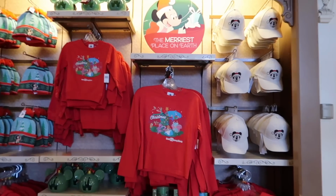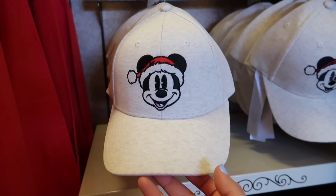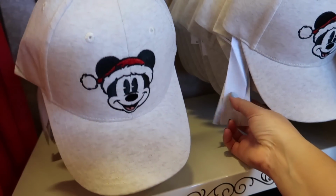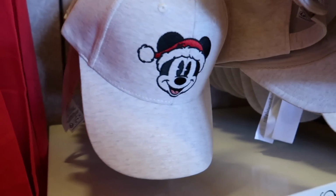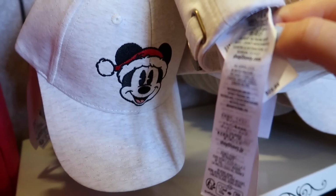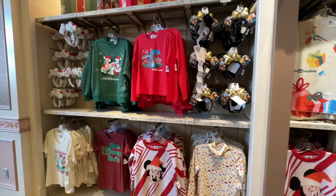I'm noticing a new Christmas hat. Haven't seen this one. I love a very simple design like this. It's just Mickey, you know? I love a hat like this. And hats are a must here in Florida when you're out in the sun all the time. Like, it's just a must. What do we got here? $29.99, $30 for this hat. I'm thinking about it.